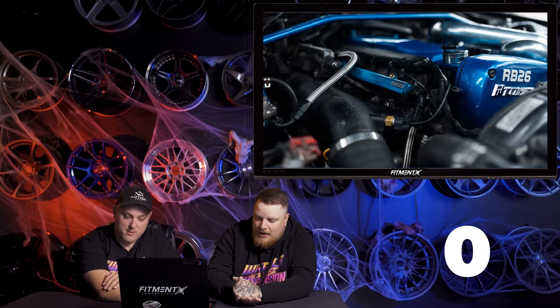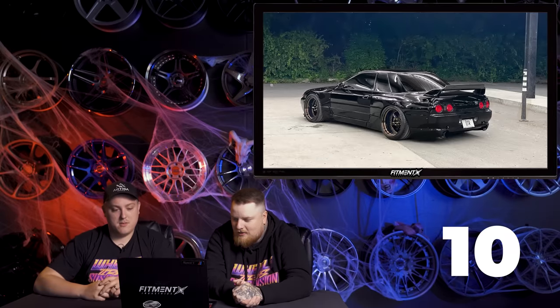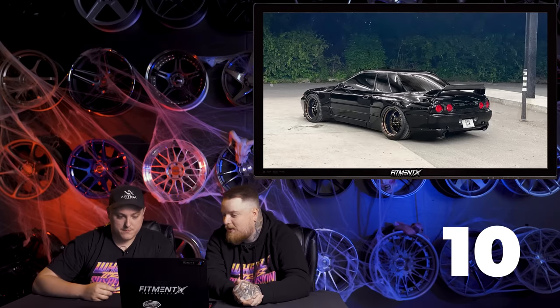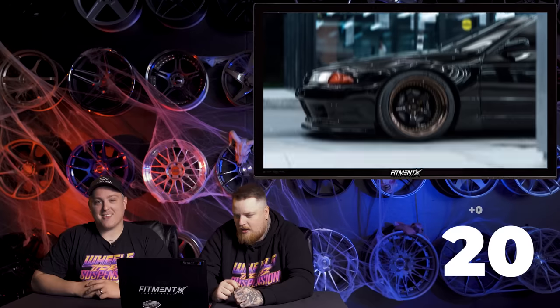Okay, so Dakota? For the wheel and tire package, five. Dude, that is insane. Michelin Pilot Sports and huge, massive Work wheels. Just looks insane. All right, the fitment. Five. I'm giving it a five. All right, good. Thank you. And then neck breakability.